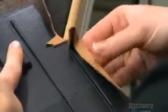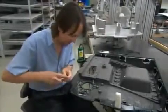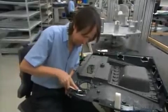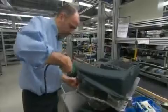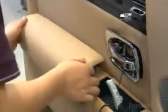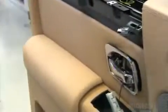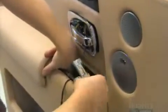Ensuring the sewn leather parts conform to all the curves and crevices on the door panels can be a bit tricky. But these workers, some of them former saddle makers, are expert at the job. They mount the upholstered leather parts to the car interior and secure them tightly with screws. They fit handles and control panels into the tailored slots.